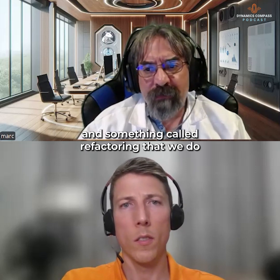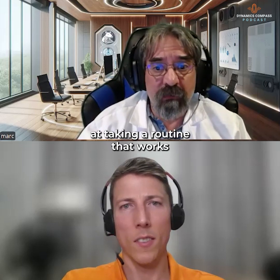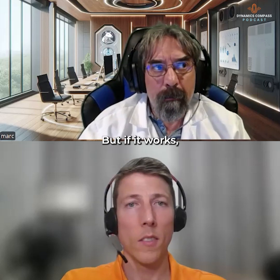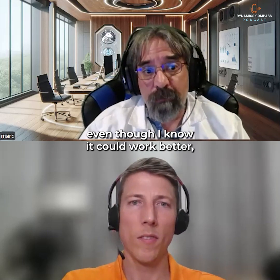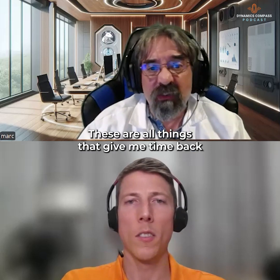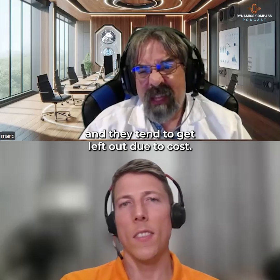And something called refactoring that we do a lot in the development world is you write a routine and it works, but it's messy. Copilot's actually really good at taking a routine that works, but is a hot mess and really cleaning that up. But if it works, I've got time and budget to deal with. I'm moving on to the next task, even though I know it could work better. Copilot can actually refactor things really well. These are all things that give me time back, and I can work on complex concepts. And they tend to get left out due to cost.